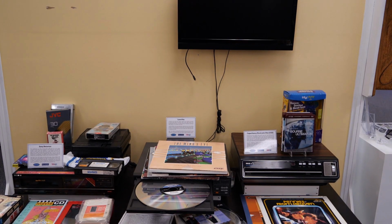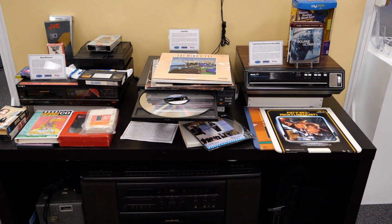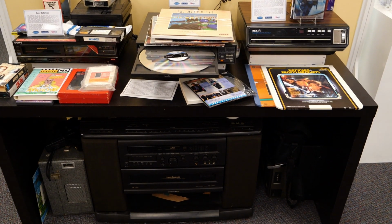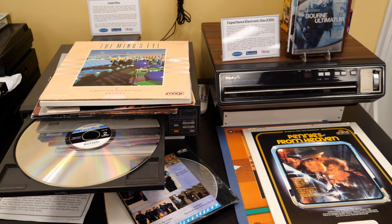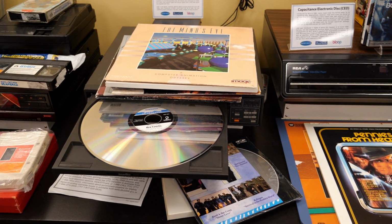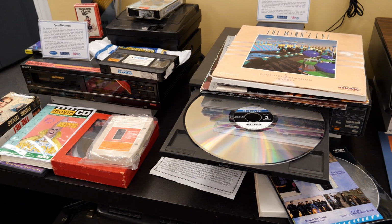I particularly enjoyed this little exhibit here with all of the different Laserdisc and other media that you see. Just look at that huge Laserdisc player there in the center. Very, very cool. We can see some VHS tapes amongst other media as well. Very exciting to see this. Movie CDs as well. Very cool exhibit.